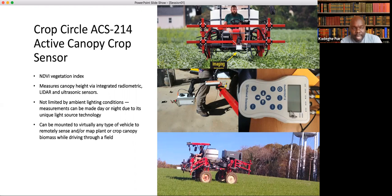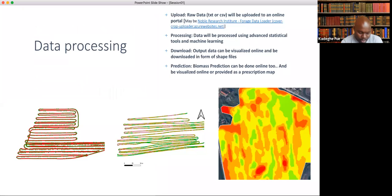And with this sensor, you can use it all the time. You can use it during the day, which is very important, but also during the night. So that's a very important feature of the sensor. You can use it on any kind of vehicle. Actually, you can even use this sensor handheld. But because we want to cover a large area, we're using a vehicle, and if you mount the sensor on your vehicle, it should work very well. So we expect to get very good information with this one. Next slide.